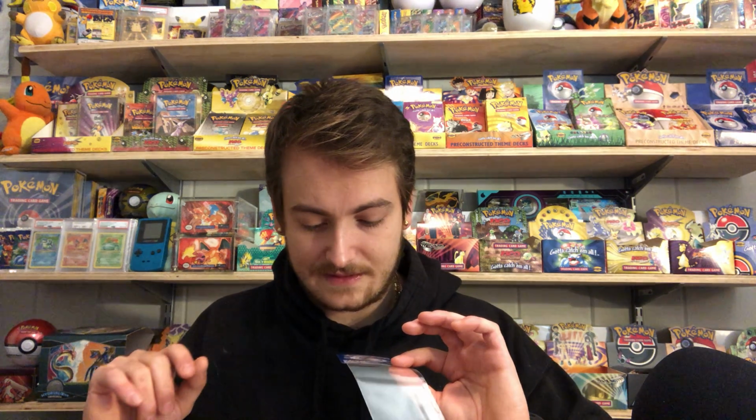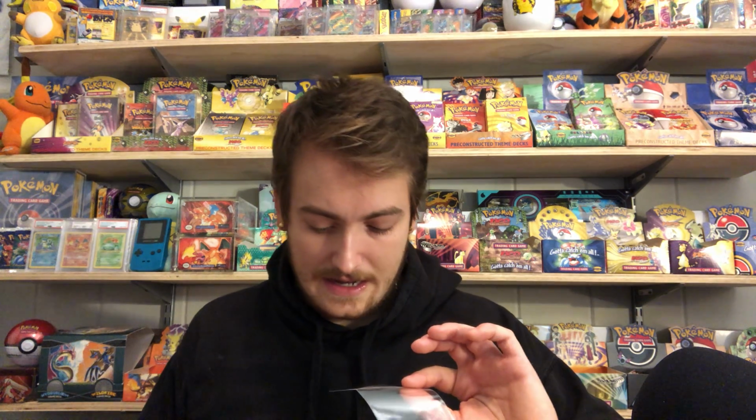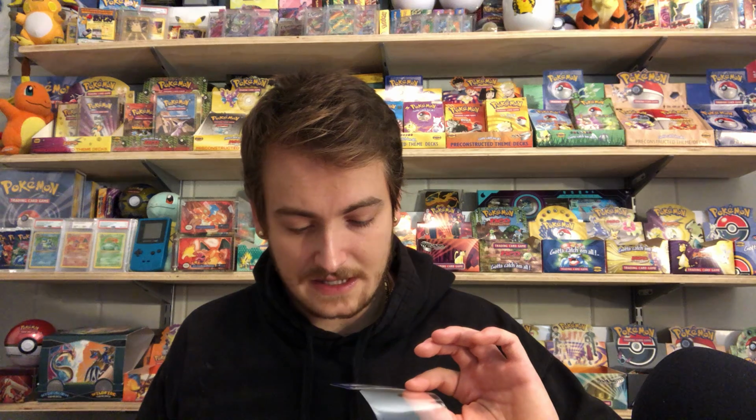This is what happens when you're buying raw cards. You pay for a near mint card, and it is near mint for the most part, but it does have a crease. That does affect the card's value. It actually has two creases. It has a surface crease and that crease. So that really, really sucks because I paid top dollar for this card.